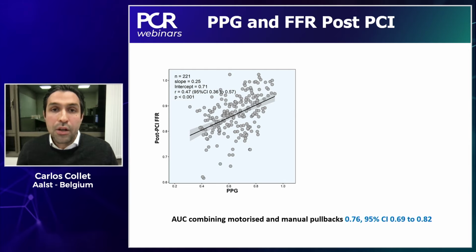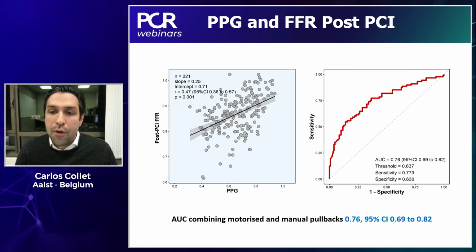If you want to look at this only looking at post-PCI FFR without acknowledging or adjusting for baseline disease severity, you have the plot that you see on the screen. Again, in the x-axis, the PPG, and in the y-axis, this time, absolute post-PCI FFR. You see again a moderate and good relationship between the PPG and post-PCI FFR. And when you look at the area under the curve, it is again a very nice result in terms of prediction of what would be your result based on the PPG that, of course, is pre-PCI. So you have the chance to plan your procedure.